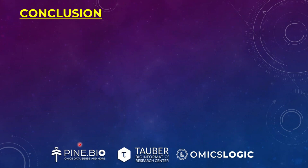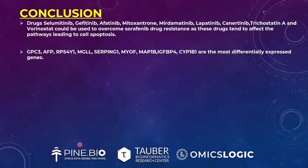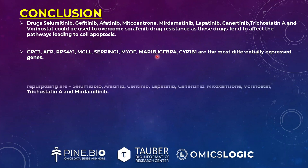Now, what would the conclusion of this project be? The conclusion is that the drugs mentioned, Selumetinib, Gefitinib, Afatinib, Mitoxantrone, Mirdametinib, Lapatinib, Canertinib, Trichostatin A and Vorinostat could be used to overcome Sorafenib drug resistance, as these drugs tend to affect the pathways leading to cell apoptosis. Now, what other differentially expressed genes were found have been mentioned here: GPC3, AFP, LPS, RPS4Y1, MGLL, SERPING1, MYOF, MAP1B, IGFBP4.